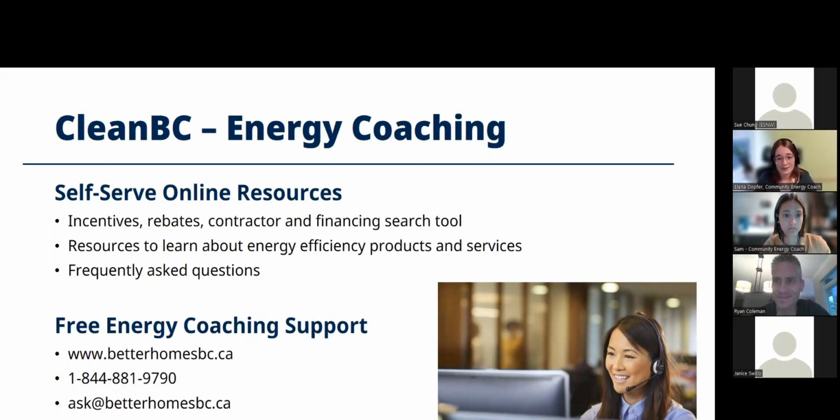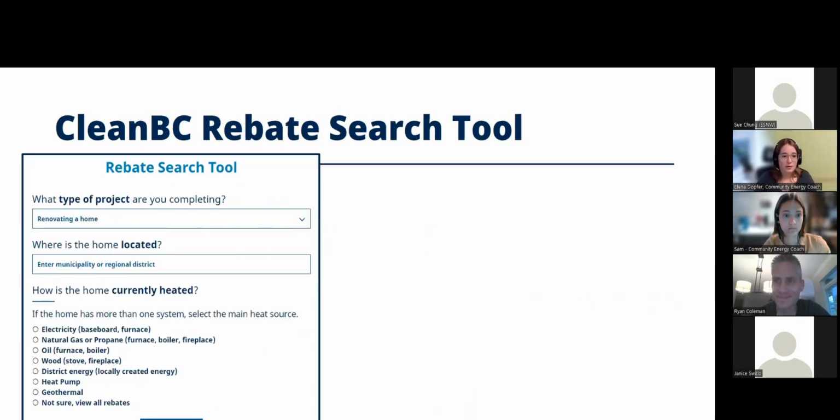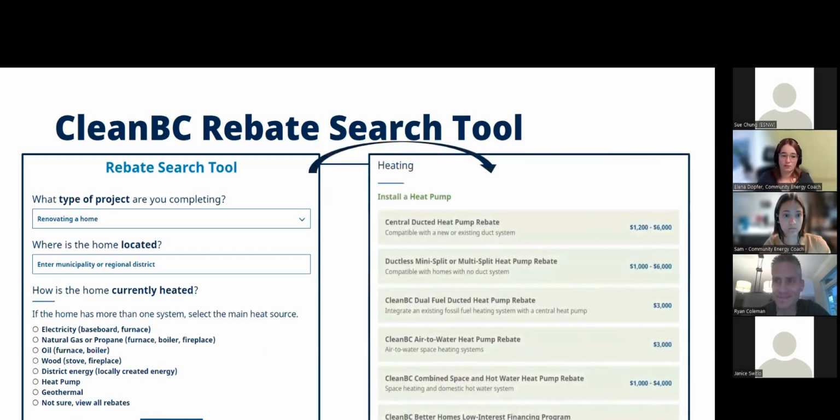So please don't hesitate to give the energy coaches a call at this toll-free number, Monday to Friday, 9 to 5, if you want to discuss your situation, or you can also shoot them an email. On the website, you'll find a rebate search tool where you can plug in all your information or your situation, and it will come up with a list of rebates that you could access. When you click on any of those, it will give you the summary page with everything you need to know, from deadlines to requirements to application form links. And if you ever get confused, then you just call an energy coach.